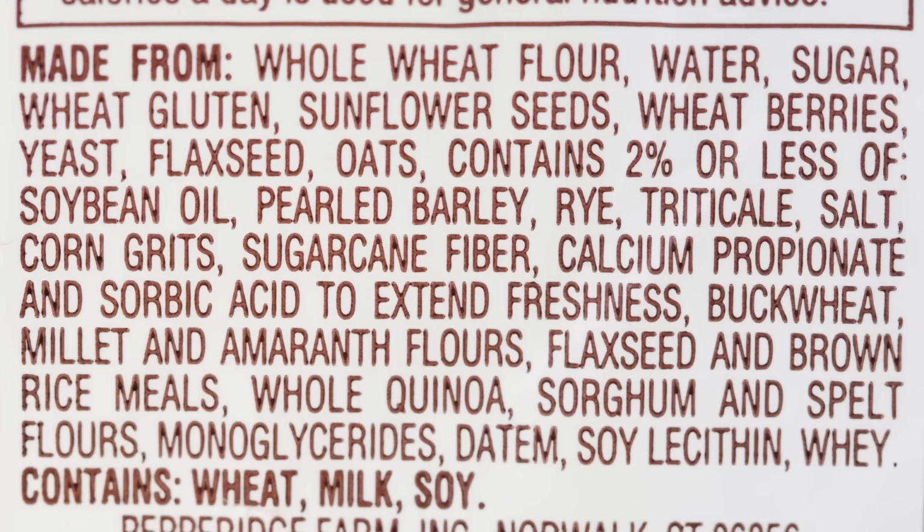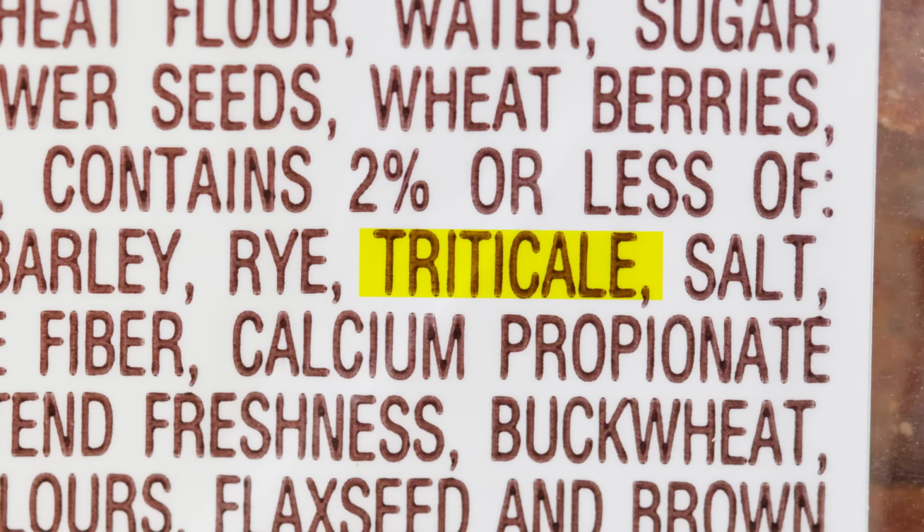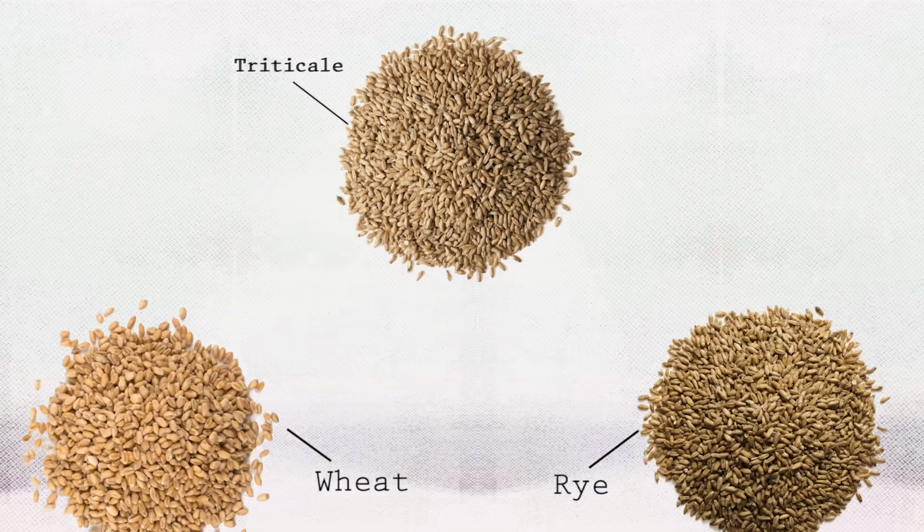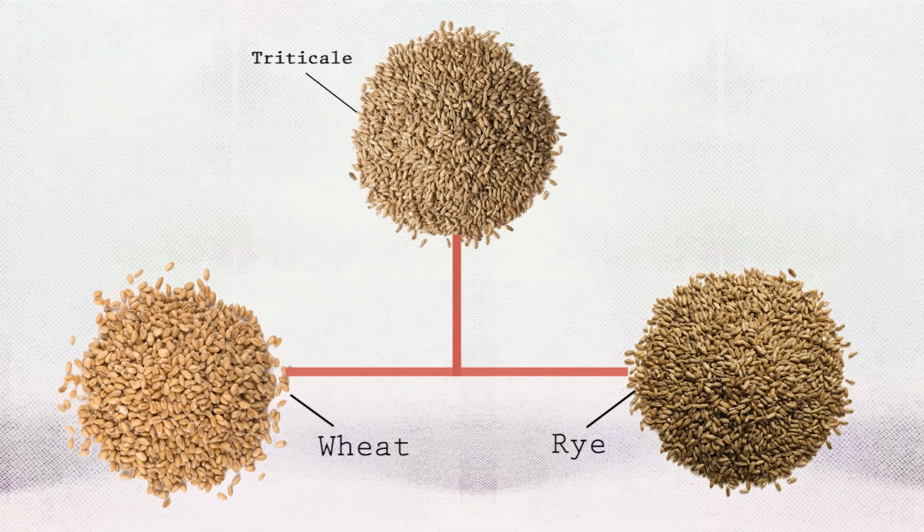Some of the grains here in this loaf might be a little bit more obscure, like triticale, which is a hybrid of wheat and rye. The main reason why triticale is listed separately is it is in fact a separate plant. It was a crossbreed between wheat and rye that share some of the benefits of both.